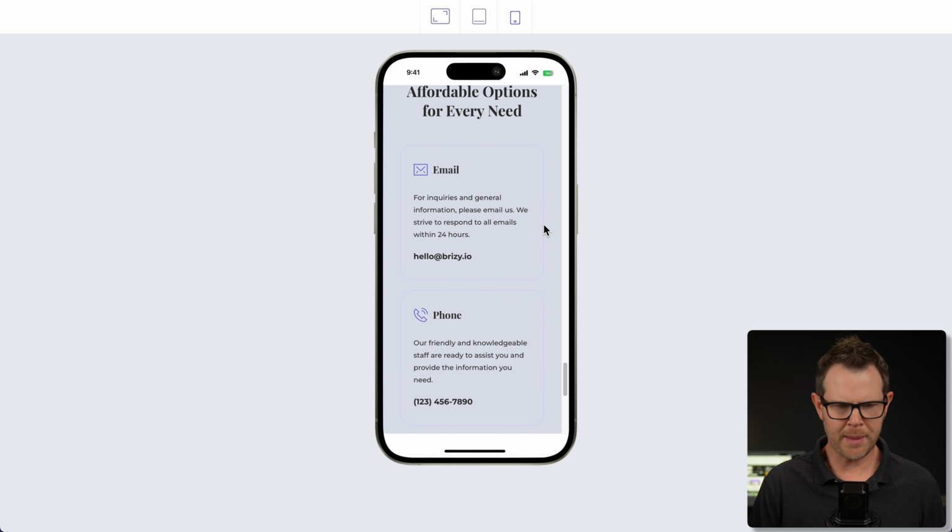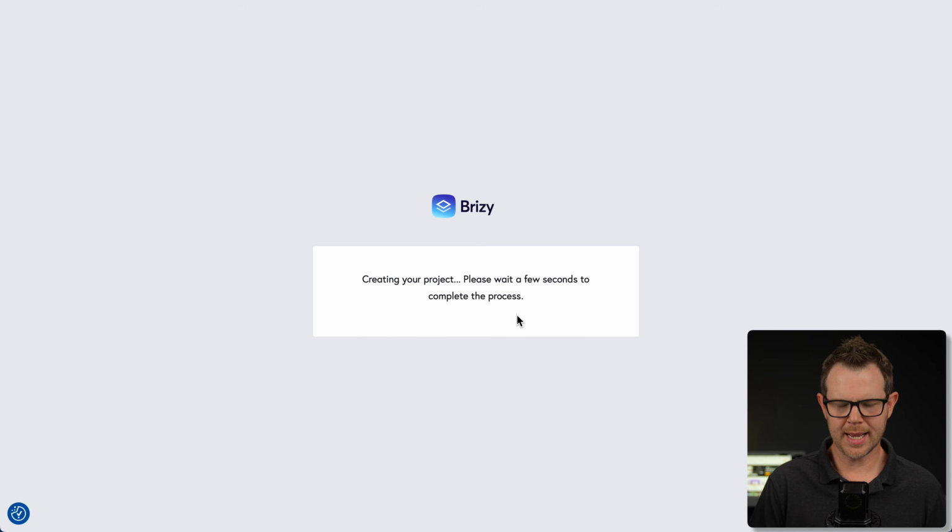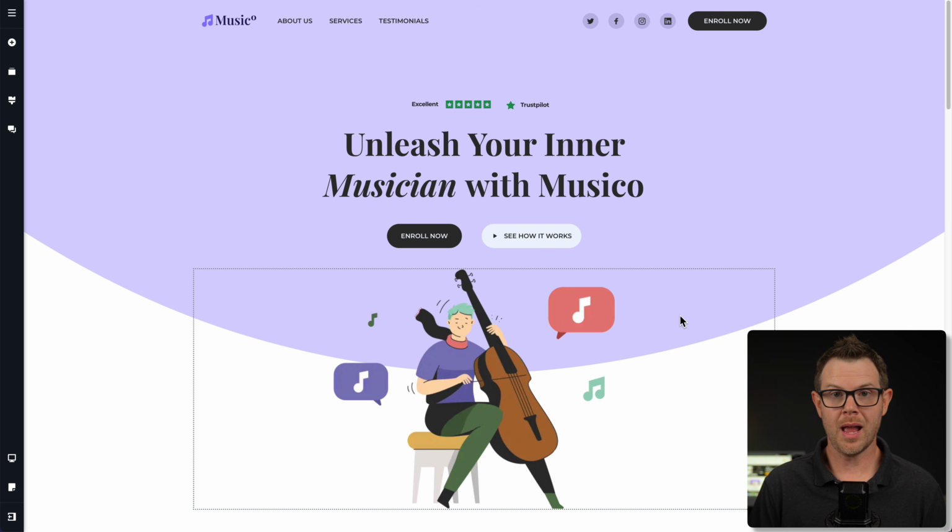I like it a lot, so I'm going to choose this template. So now I'm just going to click start with this design. And it says creating your project. Wait a few seconds to complete the process. Little loading animation. And here we are. I'm inside of the Brizy editor where I could customize this with my own branding, my own images, and make it be exactly what I want.